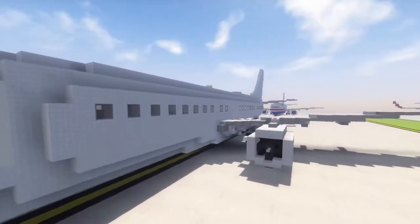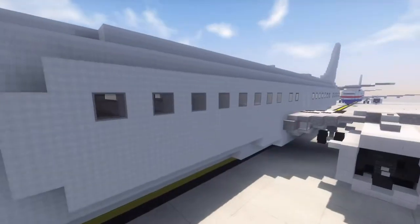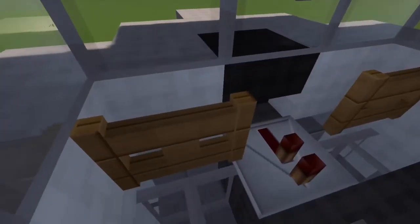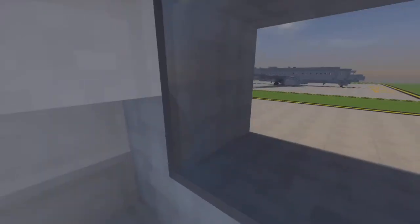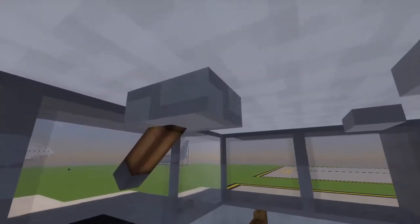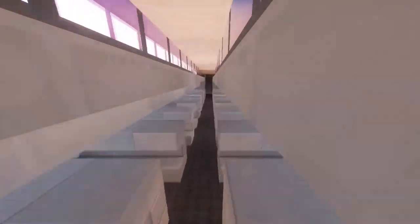So, this is the default without any livery on it. So we have the yoke, we have the throttle quadrant, this lever here turns on and off the landing lights, overhead panel, as well as the real landing lights here. So that's literally it. I may as well just go show you guys through the rest of the aircraft.